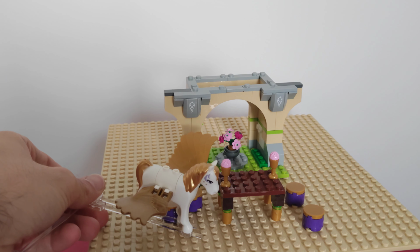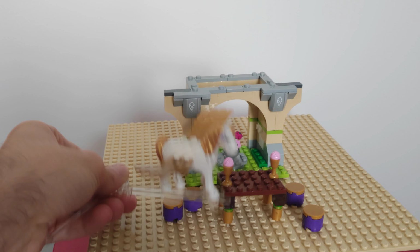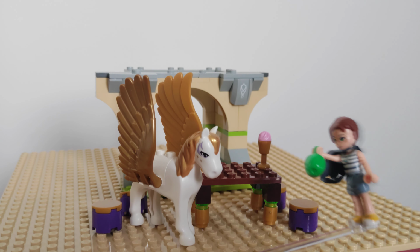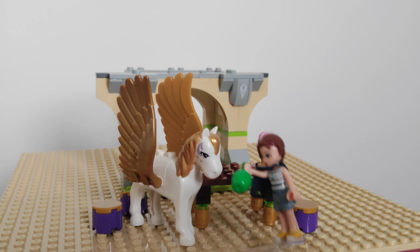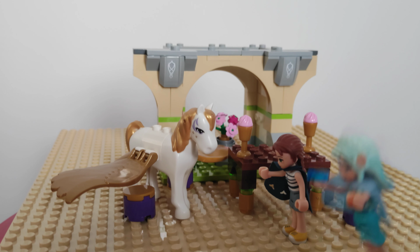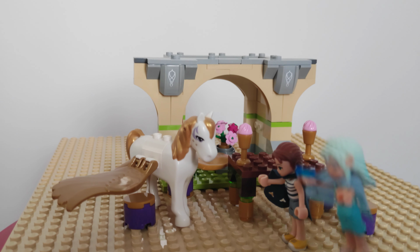But watch out! Golden Glow protects the entry. Quick, offer her an apple or she'll stomp you to the sky. Well done, you've now made a friend with the guardian of the castle.